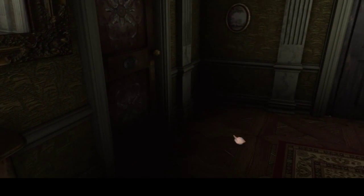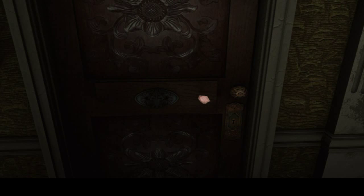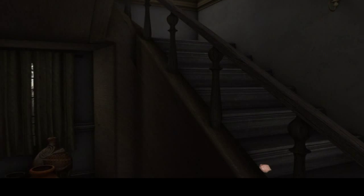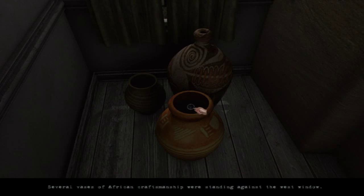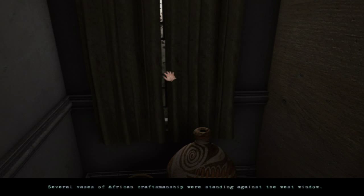Okay, let's go on to our movement. There's another door here, which I'm going to investigate. We're still exploring the outskirts of our home on the first floor. Multiple floors to explore, but we'll continue on here. It's a good old blue hallway. There's another area upstairs. There are like 2 upstairs areas. Investigate this stuff. Several vases of African craftsmanship were standing against the west window. Yep, I guess that's what they were for. And oh, we can open up the windows and close them and open them.